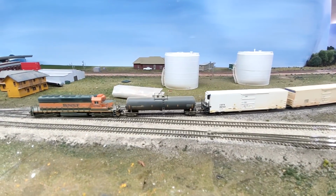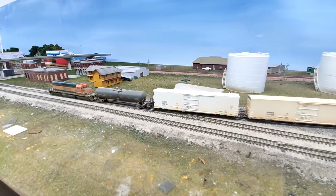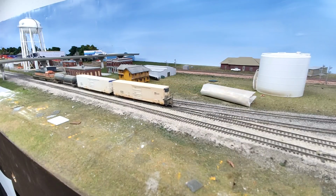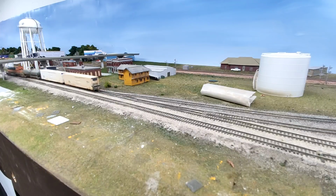In the next couple weeks, I'll be putting in roads and sidewalks and putting more buildings in, and just kind of finalizing all the details here in this final section of Rochelle. Rochelle is 24 feet long and 34 inches wide. And out of the 24 feet, I've completed 17 feet. So I have 7 more feet yet to do right here that you're looking at.